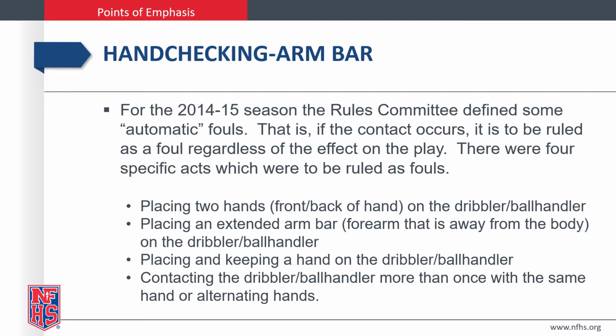For the 2014-2015 season, the Rules Committee defined some automatic fouls. That is, if such contact occurred, it was to be ruled as a foul, regardless of the effect on play. There were 4 specific acts to be ruled as automatic fouls.